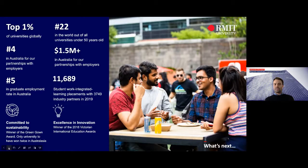We are in the top 1% of universities globally, and we're ranked 22nd in the world out of all the universities under 15 years old through the QS ranking system. We're also fourth in Australia for our partnerships with employers and fifth in graduate employment in Australia. So we have a very strong track record with getting our graduates into the workforce.